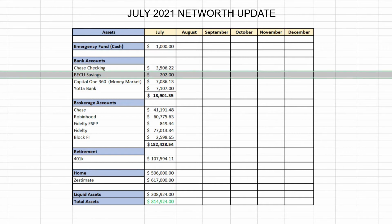Next is my BECU checking account. The money in here is used to pay off my credit card bill every month. I just paid the bill, so there's only $200 left in this account.